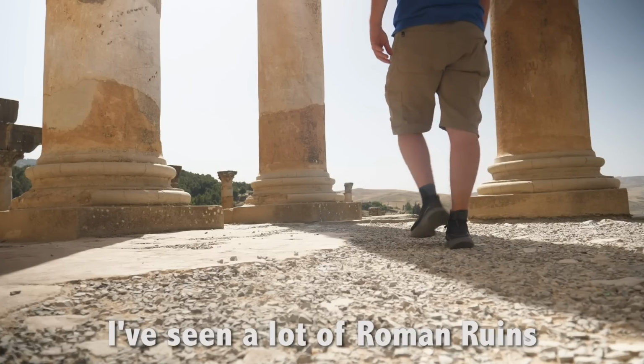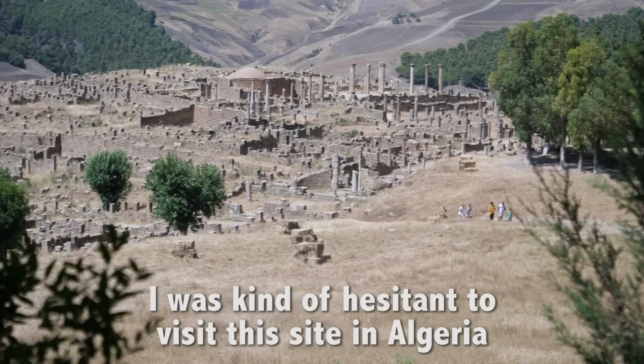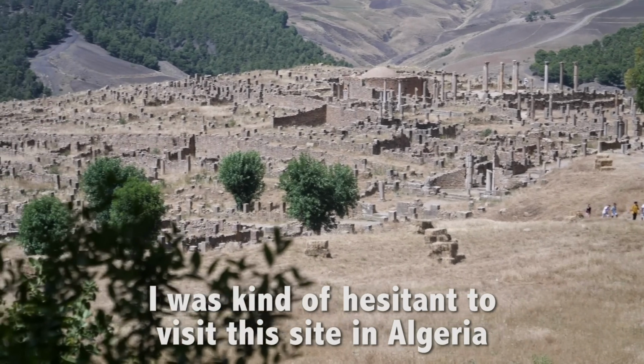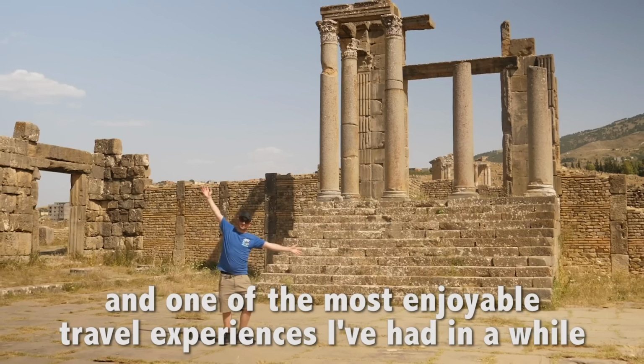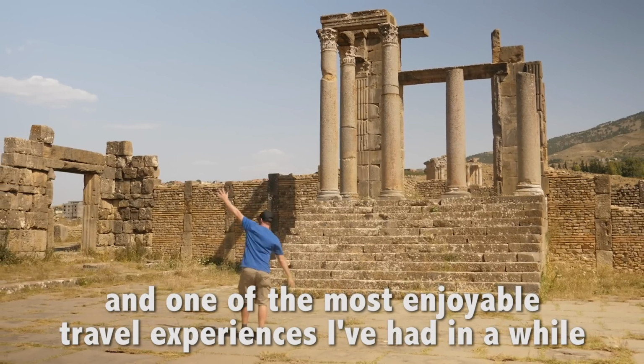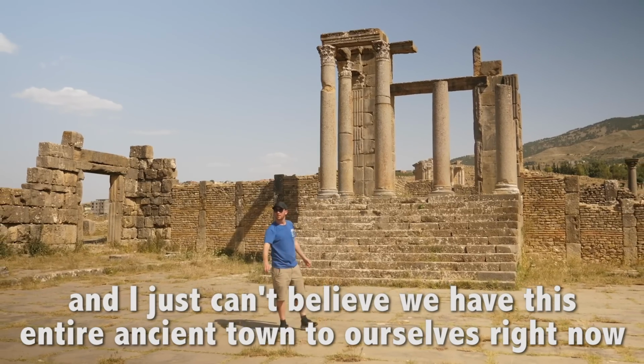I've seen a lot of Roman ruins, from Lebanon to Jordan to Rome, so to be honest, I was kind of hesitant to visit this site in Algeria. But I kid you not, these are the best ruins I've ever seen and one of the most enjoyable travel experiences I've had in a while. And I just can't believe we have this entire ancient town to ourselves right now.